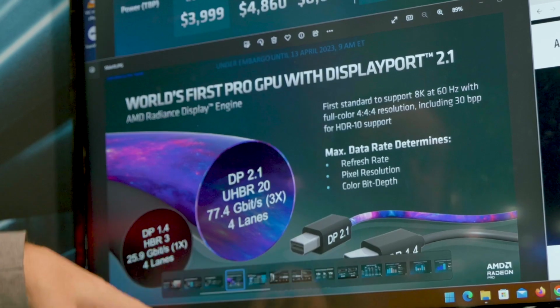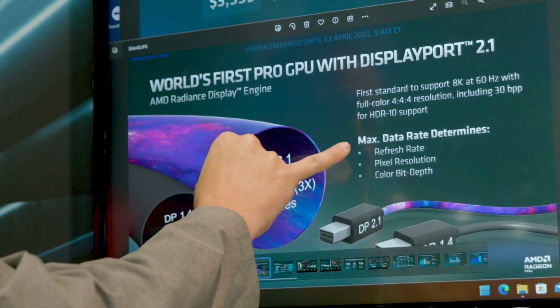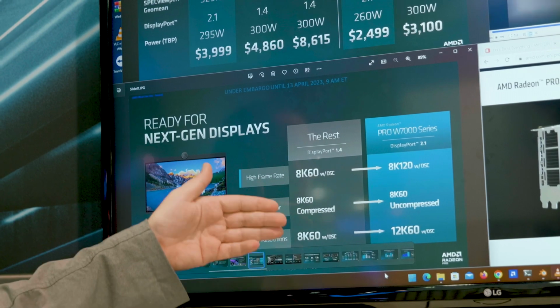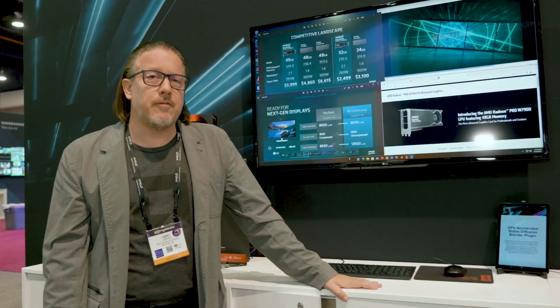And this graphic represents basically the lanes or the number, how much data can come through that pipe, if you will. And what this is going to define is what refresh rate, resolution, and color bit depth. And this is the rest of the world on DisplayPort 1.4. And what we're doing is introducing that DisplayPort 2.1 with these two new products, designed for that heavy workload across 2D and 3D pipelines.